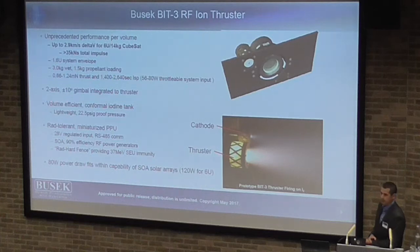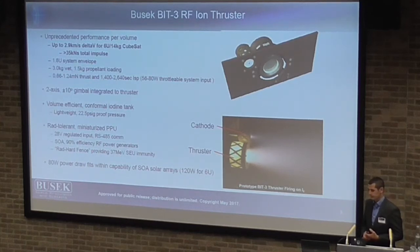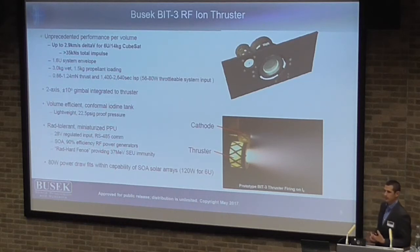The use of iodine propellant stored as a solid allows us to have a conformal tank that is at low pressure, which is beneficial for a number of reasons, obviously. The PPU is developed at Busek in-house. It's a radiation-tolerant design, we would call it, so it's a combination of COTS and rad-hard parts selected to meet the needs for deep space missions more so than TID type concerns in low orbits.